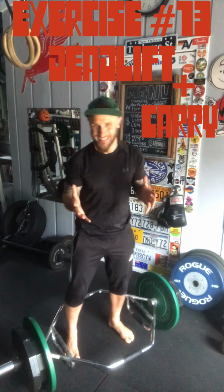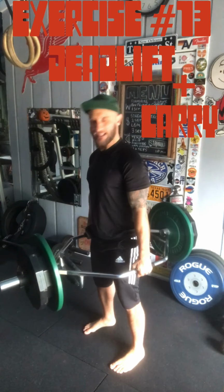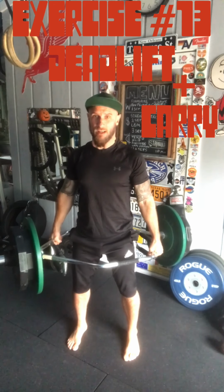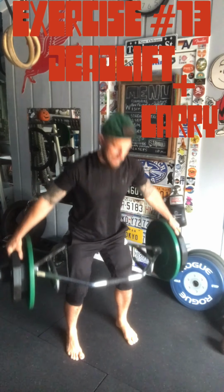And one last thing that I like to do a lot is I like to pick this bar up sometimes from the sides. So it's a little bit more wiggly. Sometimes I pick it up crooked on purpose. Pick it up there. Sometimes I pick it up from the sides on the outside plates.